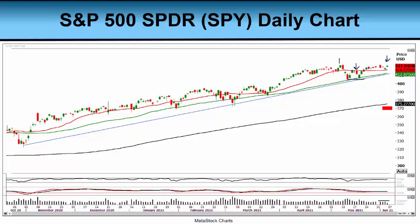Again, why do we follow the SPY and the QQQ that we're going to look at next? We follow those indexes because the broader swath of stocks in our stock market will follow these two indexes. Not all, but most of the stocks will follow them higher or lower. So we kind of use them as our best shot at a crystal ball to see where our own individual stocks might go.